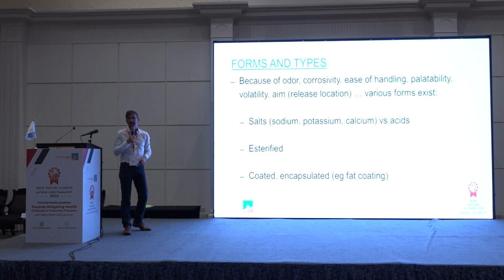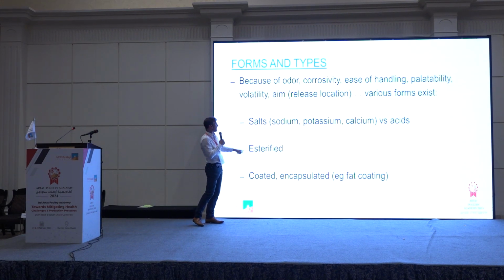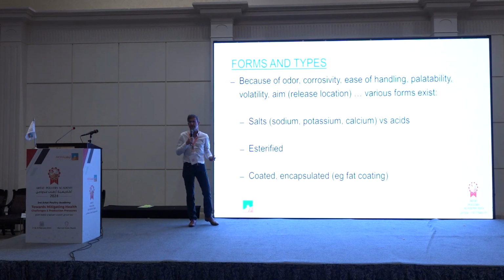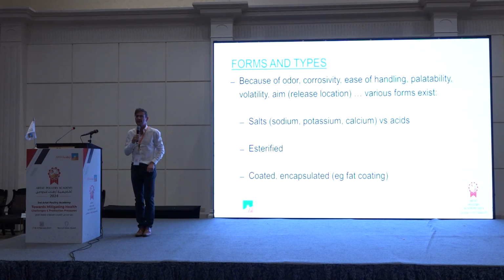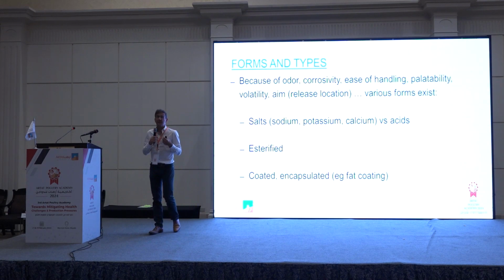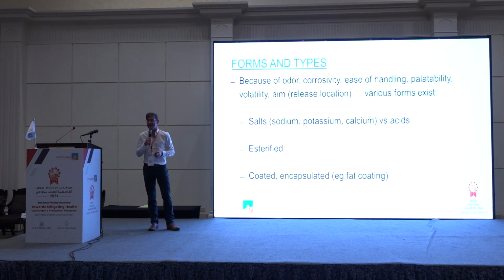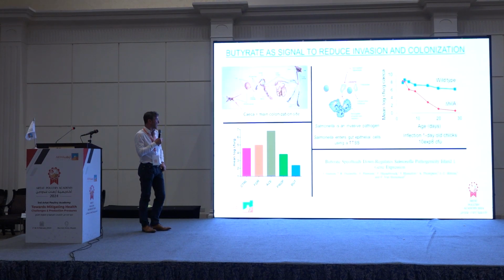This is present in many different forms. If you look at the market, you see quite a number of different types of short-chain fatty acid containing dietary additives: esterified products, coated or encapsulated products, etc. If you think about drinking water additives, it's mostly acetic or formic acid. If you think about dietary additives, it's quite often butyric acid, which is quite efficient because it reduces Salmonella colonization levels, so it's quite an efficient molecule.